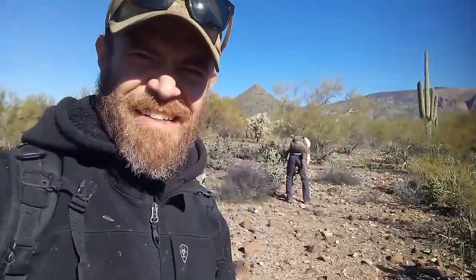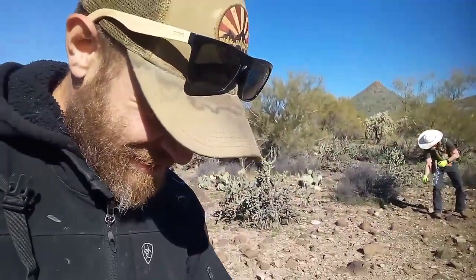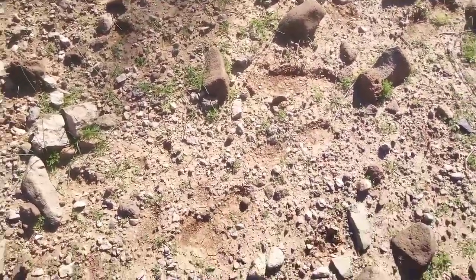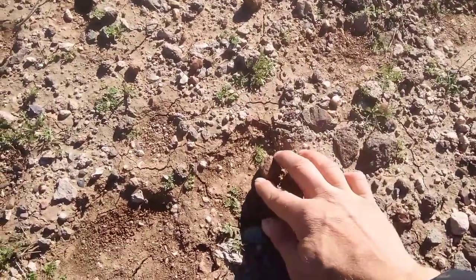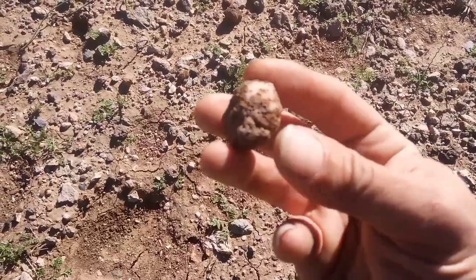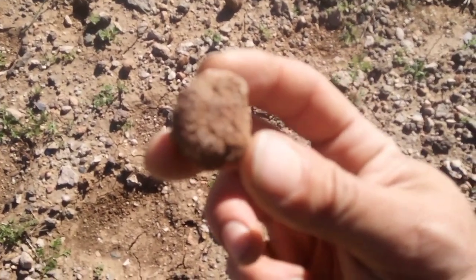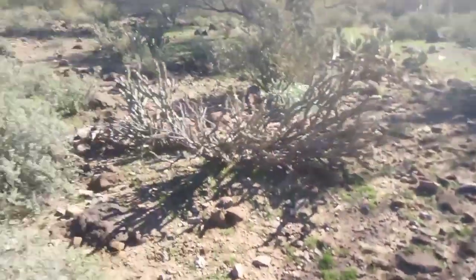All right, guys, we're out here at the spot out by New River. Out here with Jake, not from State Farm, but we're looking for geodes, and I got one here on the ground. I'll show you what we're looking for. We're looking for these little bubbles, just like this right here. And see, there's the agate part, and it's nice and light. It's a nice little geode. We'll have to cut that when we get home. Yeah, so there's our first one.